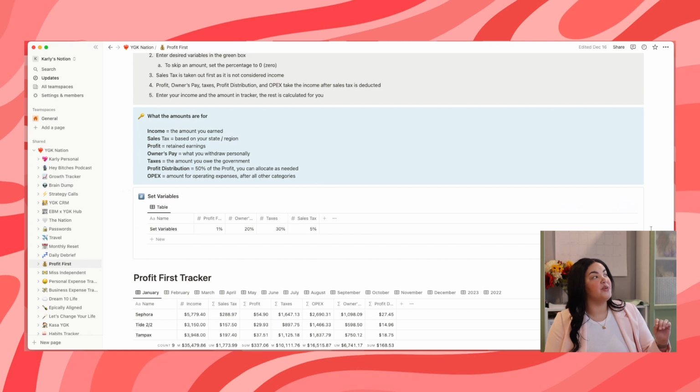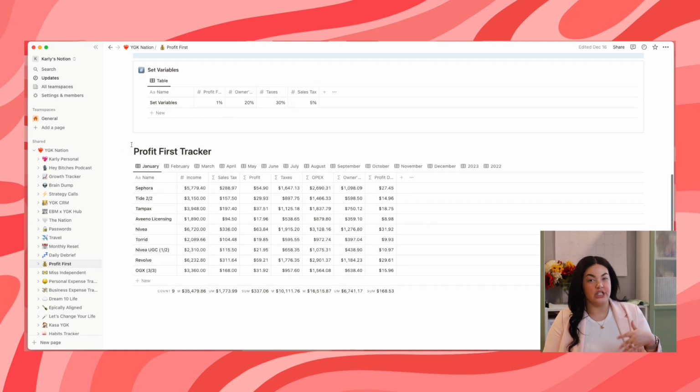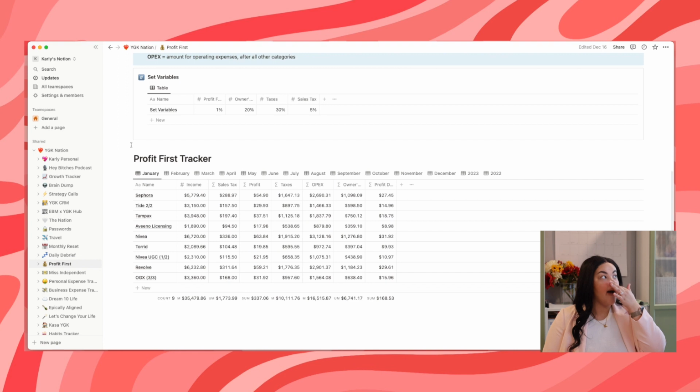Here we have the set variables. You can actually change these. The original profit first tracker, when I downloaded this, was just set up by year. That's because when you do profit first accounting in a traditional business, they want you to do a schedule of paying yourself every second week, like a regular business. However, my payment schedule is a little bit irregular, so what I split it up into instead was the months.